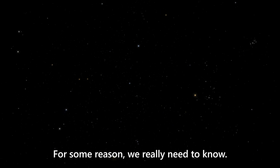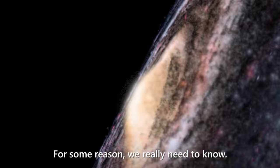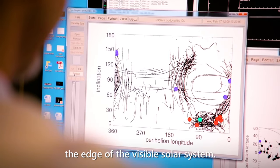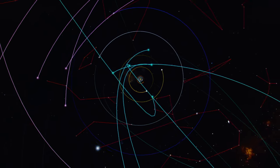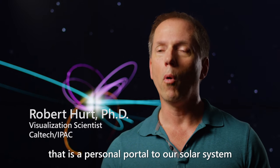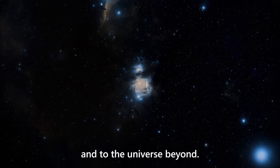Our entire existence has been characterized by looking for the next thing. For some reason, we really need to know. We need to know what's beyond the edge of the visible solar system. The WorldWide Telescope is a software tool that is a personal portal to our solar system and to the universe beyond.